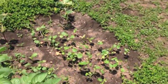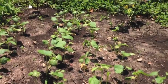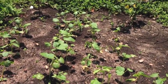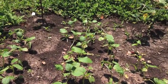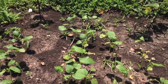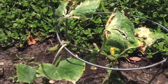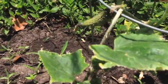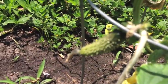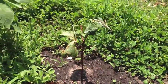Behind me, these are okra seeds that I sowed a while back. Some of them look like they're not liking something about the environment or the weather, I don't know. Over here is a transplanted cucumber, and check it out, there are some little baby cucumbers on there. And then a transplanted burgundy okra.